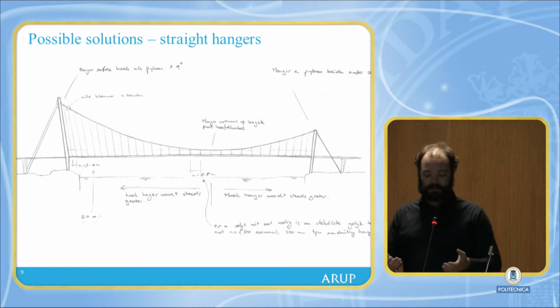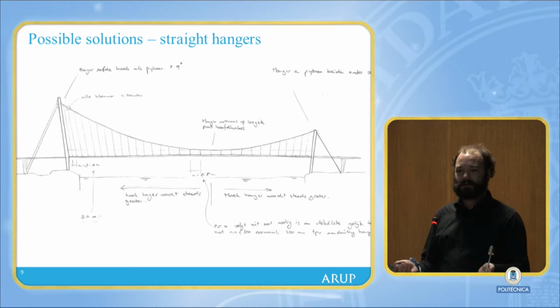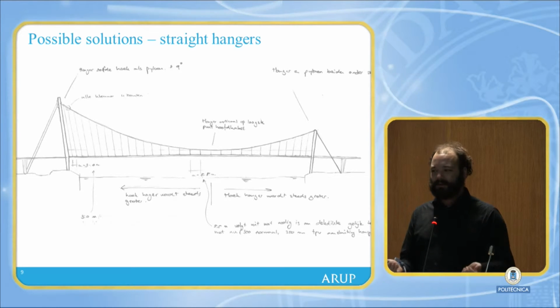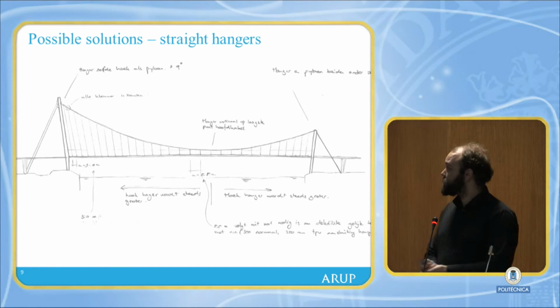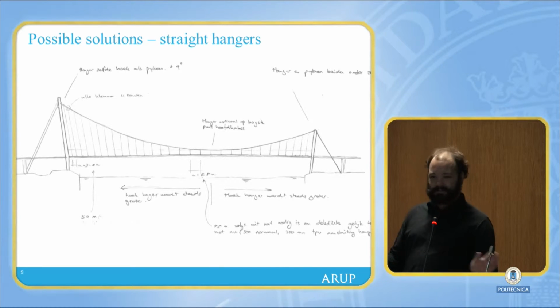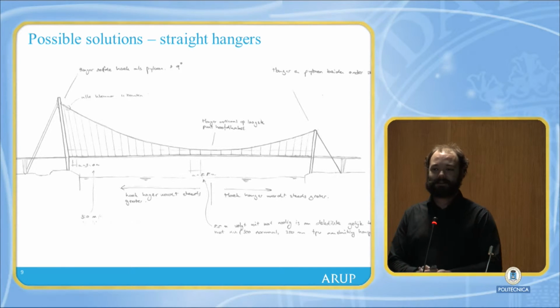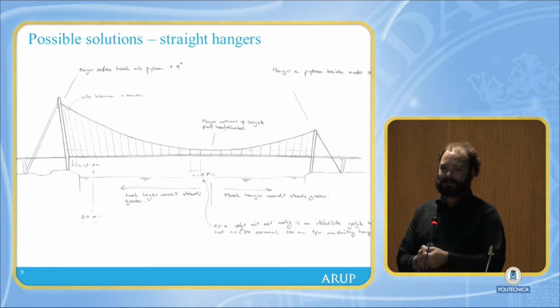While we were discussing different options, we were at the table with mostly engineers, and the engineers, when they get a problem, they go back to the known route, and that was straight hangers. I was like, yeah, all problems solved, easy, let's go home, finished. But the architect didn't really like that. They were happy with the inclined hangers.